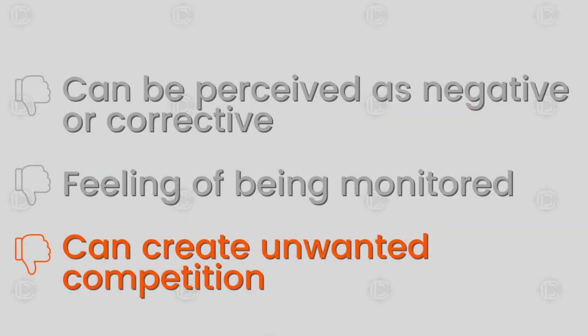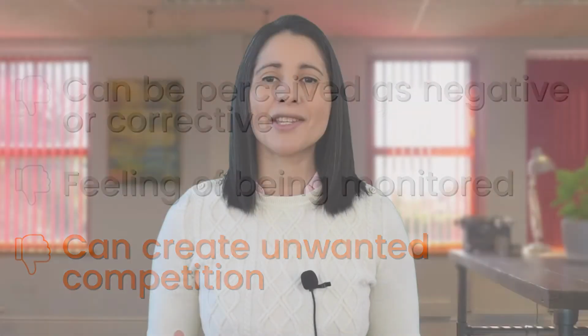And the third thing is that you want to keep feedback private. Public feedback can shut students down. Let your students know the purpose of your feedback. You don't want it to become a competition.